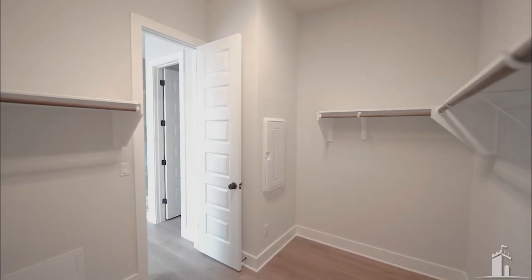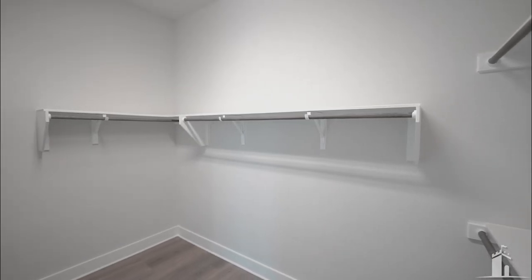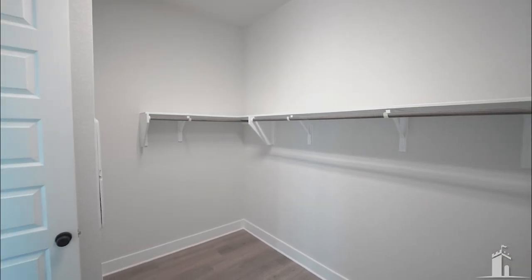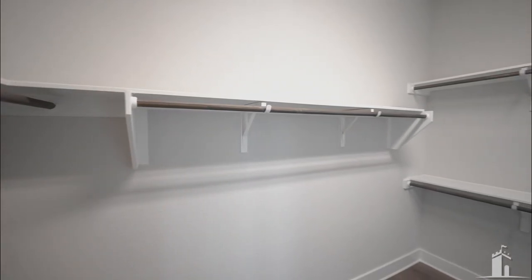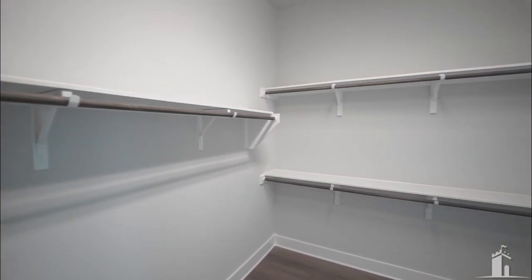What do you think? Could this closet be bigger? Is it gonna fit all of your clothes? This would be my wife's closet right here. She would have the whole thing. I would maybe have just a shoe rack. That's about it.